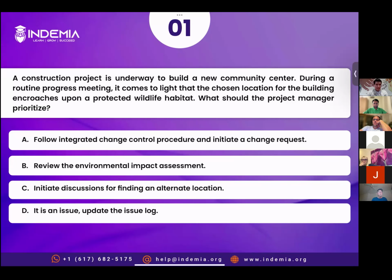Yes, I also choose option B because the first point is that we need to understand how we are going to handle the habitat. So first I need to understand what the damage is, and after that I can look for another place. I think that is the correction, I think.